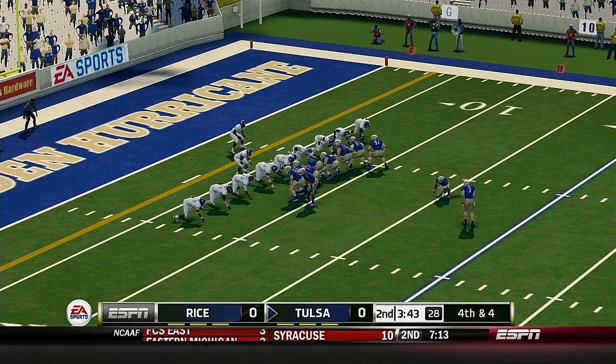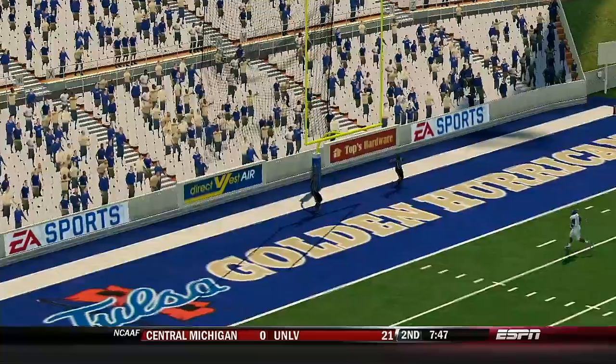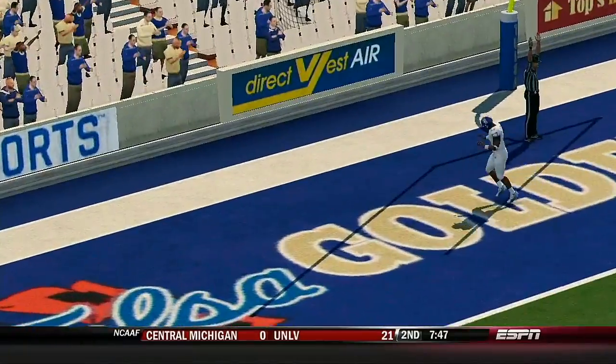This should be an easy field goal. Tulsa is looking to go up by 3. Kicks away, and it is good.